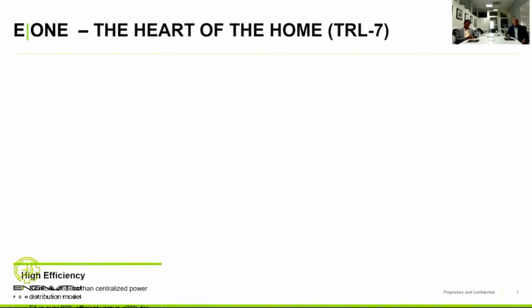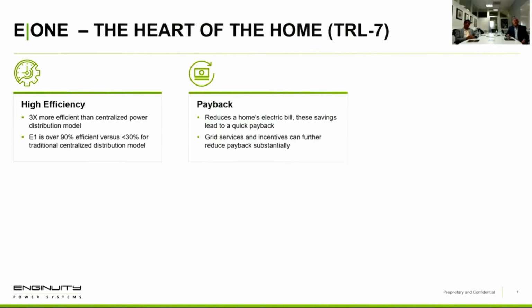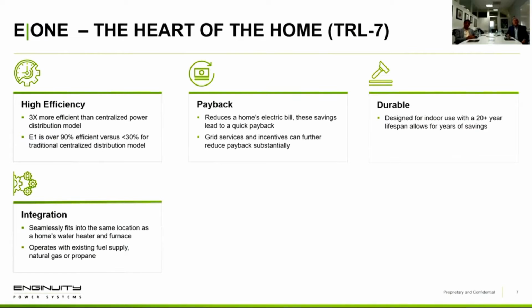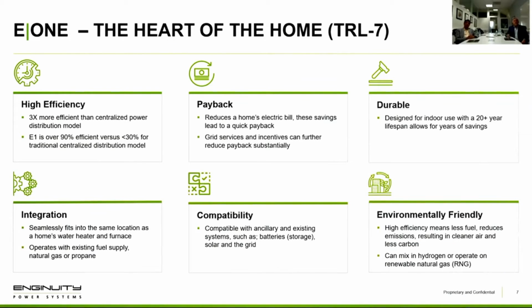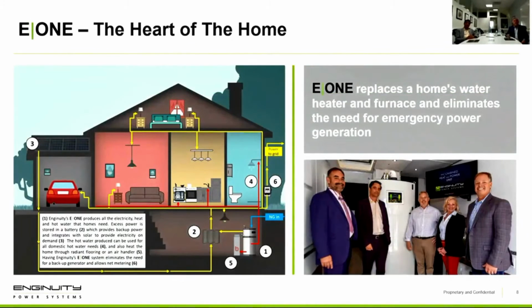We'll market E1 based on 6 major benefits: super efficient, consumer savings, durability, easy to integrate, compatible with solar, and environmentally friendly. In this diagram, you can see how the E1 integrates with all of the home systems and with renewables. We call it the heart of the home, as you said.